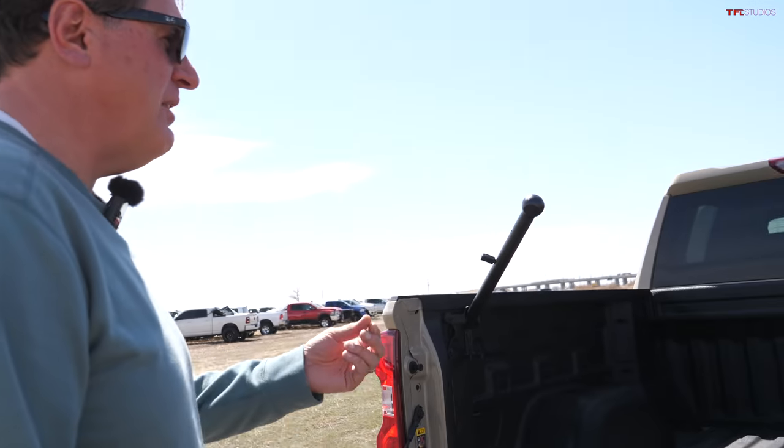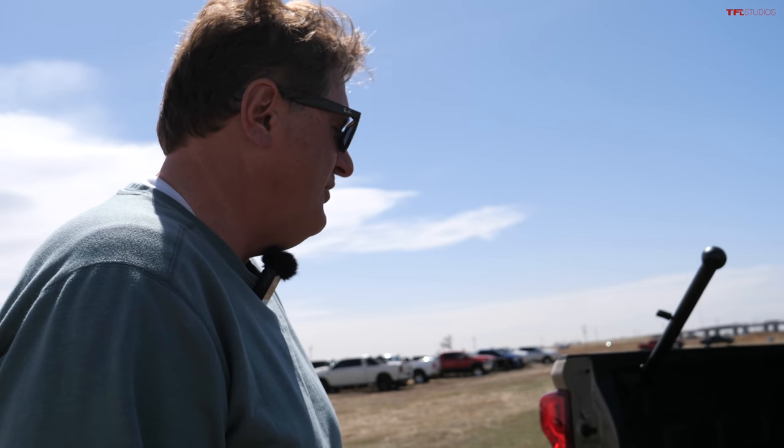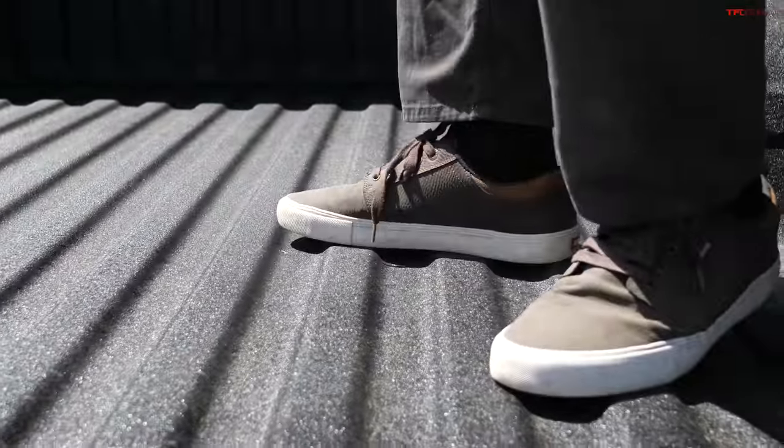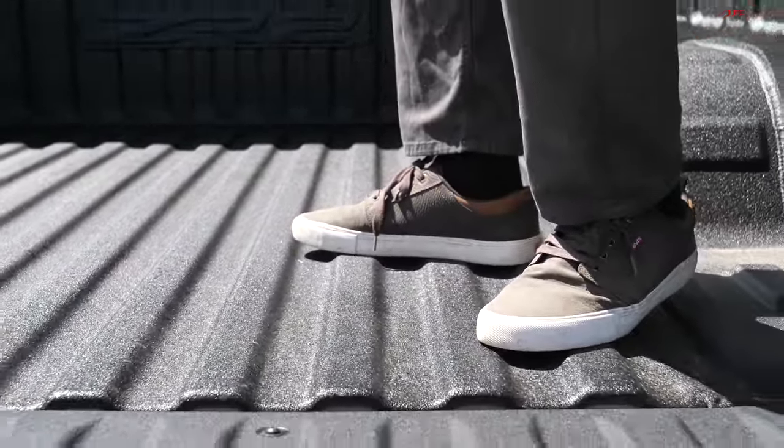Because Toyota had that plastic. I'd like to do a long-term review to see what's better, the plastic or the more traditional. Well, this is steel. This is our steel bed, which has now been bedlined.